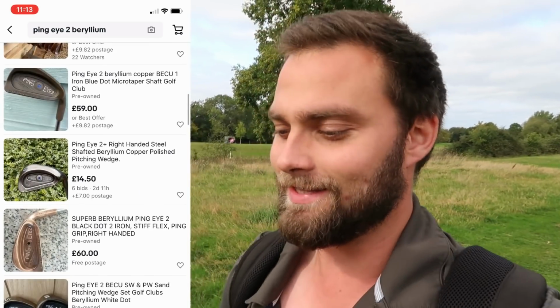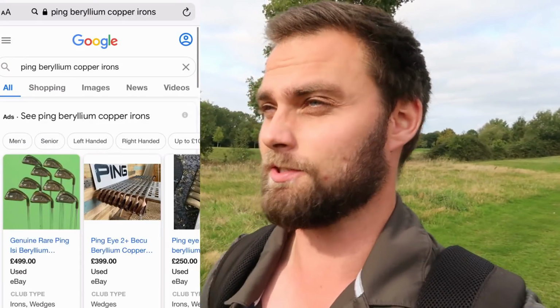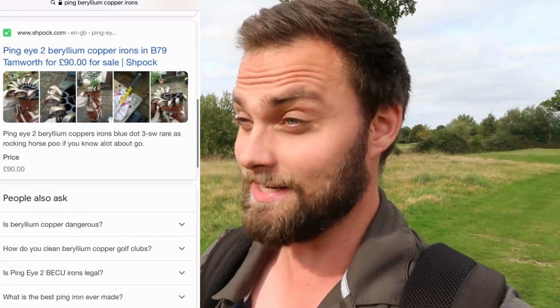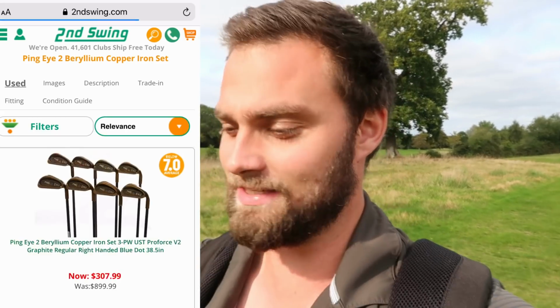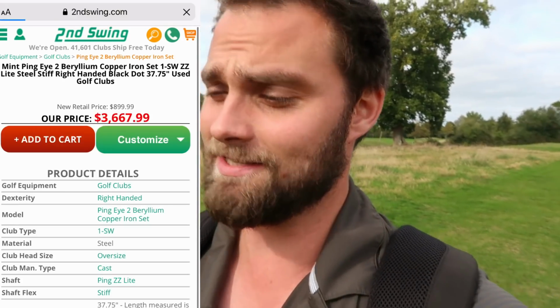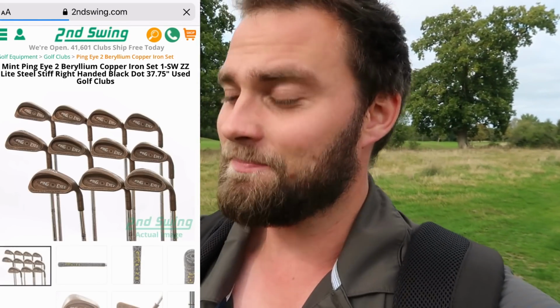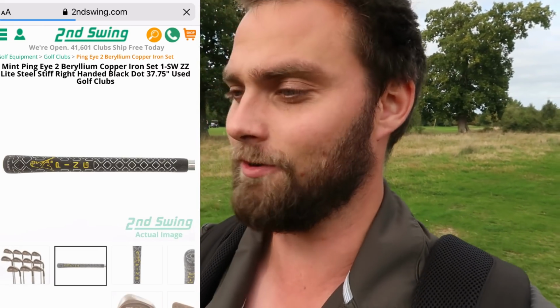So I've seen a set on Second Swing, which is basically the American version of Golf Bidder, 1 iron to sand wedge, in good condition, but they're trying to sell it for $3,000, which I do think is a bit out there. Now, obviously, I haven't done a phenomenal amount of research when it comes to the collectors of these items and mint condition ones, but in terms of investing £3,000 in second-hand clubs, I wouldn't be going down that route.